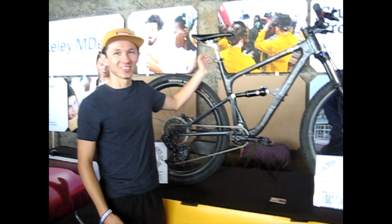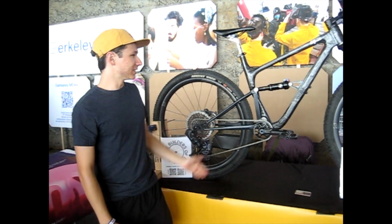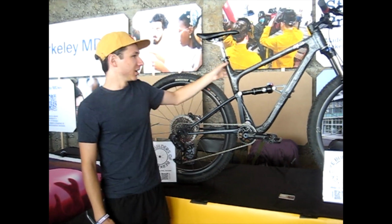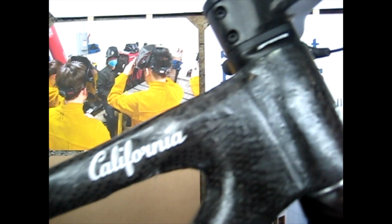Tell us who you are. We are Bike Builders of Berkeley. We're a student club at UC Berkeley. We design and build bike frames from scratch. This is our first mountain bike. We call it CC1 for cracked carbon. We CNC cut the whole foam after designing it in CAD and then did a wet layup by hand.